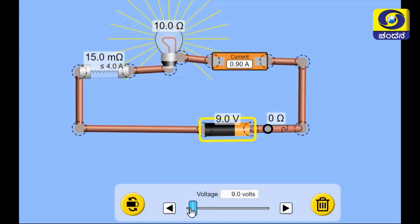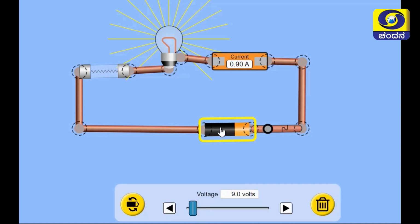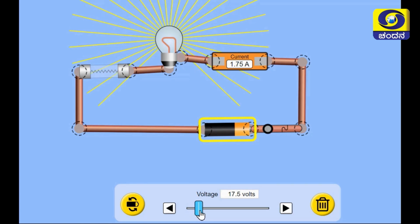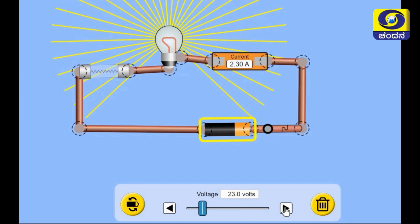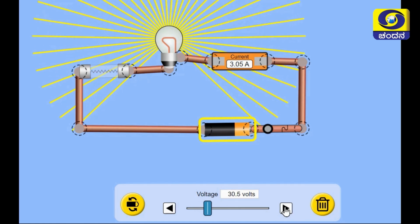The current can be seen in the ammeter. Let us increase the voltage. When the voltage is increased, keep looking at the current in the ammeter. Let us increase the voltage. The current increases to 1.65, to 2.10. The voltage is 21, 22, 23. The current increases to 3, 4.